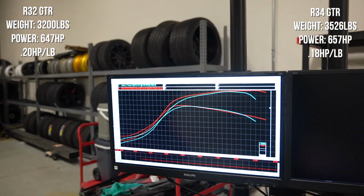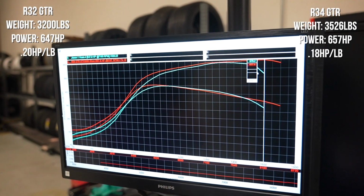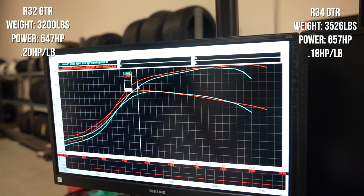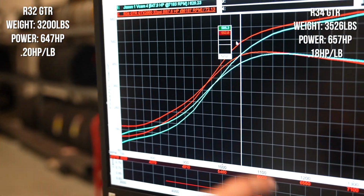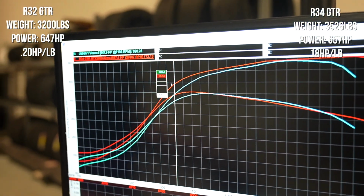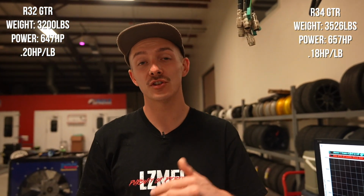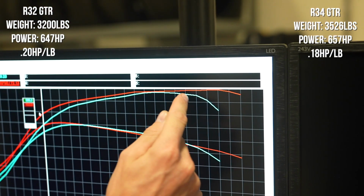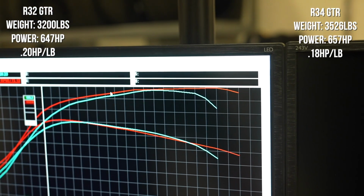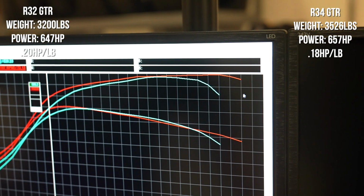the dyno graph between both cars, even though the R34 makes about 10 more wheel, it actually makes quite a bit more mid-range. Mind you, these graphs are pretty dang similar, but this is a notable difference considering that the R34 has a 2.6 liter bottom end, where the R32 has a 2.8 liter bottom end. The twin turbos also seem to have a bit more air pushing up top versus the HKS turbo that kind of runs out of breath past 7,000 RPM, which is why the R34 revs a bit higher.